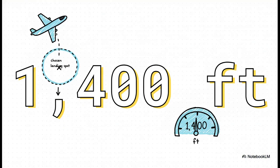Okay, just imagine it. The engine goes silent. Your first instinct might be panic. But a pilot's first instinct is procedure. You immediately start flying a pattern. And it all begins at a point called the high key. 1,400 feet directly over the field you've picked out. This is square one for saving the flight.